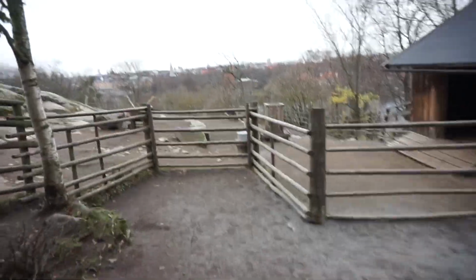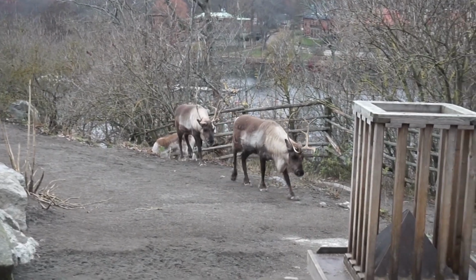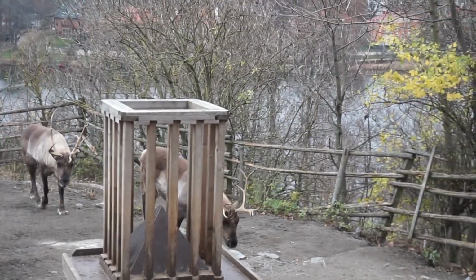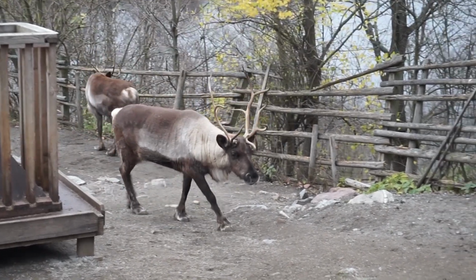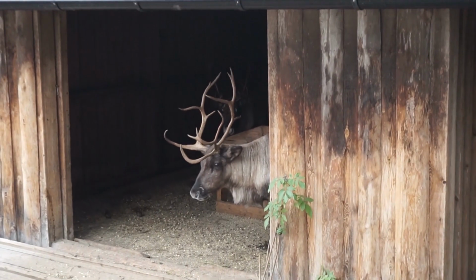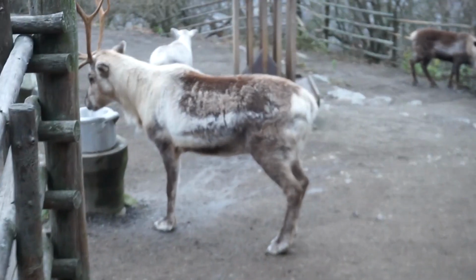We have some reindeer. Where's Santa? You don't look like you could pull a sleigh. No offense, guys. Let me bulk up a little bit. Ooh, bit of beef. It's not beef, it's reindeer.